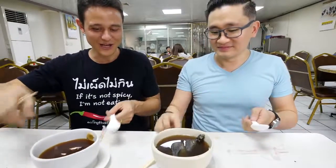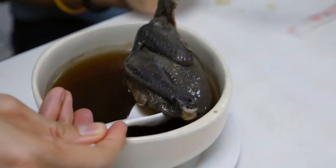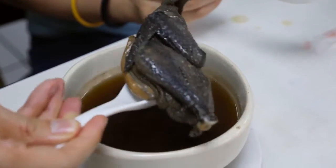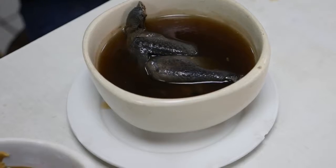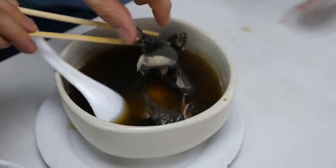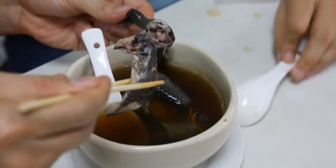Let's go on to the black chicken soup next. Going for that broth. Oh, is this a half? Wow, so it's just a tiny chicken. It's almost like the size of a quail. Look at that. It's black. All right, let's taste the broth. And also a black chicken is supposed to be very healthy, right? Yes. It almost tastes like caramel when you have the aftertaste. Do you know what that could be? I'm not sure what that is. But a black chicken is supposed to be like a cure-all in Chinese culture, right? Cure-all for anything.